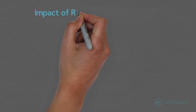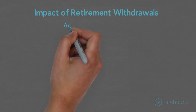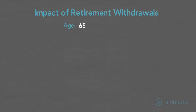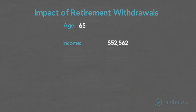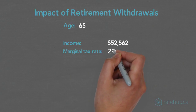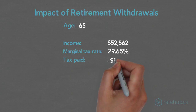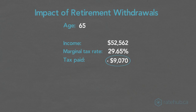Now let's examine how withdrawing the funds from your RRSP at retirement can impact the value of your investment. Any funds you choose to withdraw at age 65 will be taxed at your future tax rate. For the sake of simplicity, let's say your only income at age 65 is the $52,562 from the previous example. This means your highest marginal tax rate is only 29.65%, and your income tax payable is just $9,070, significantly less than what you would have paid during your peak working years.